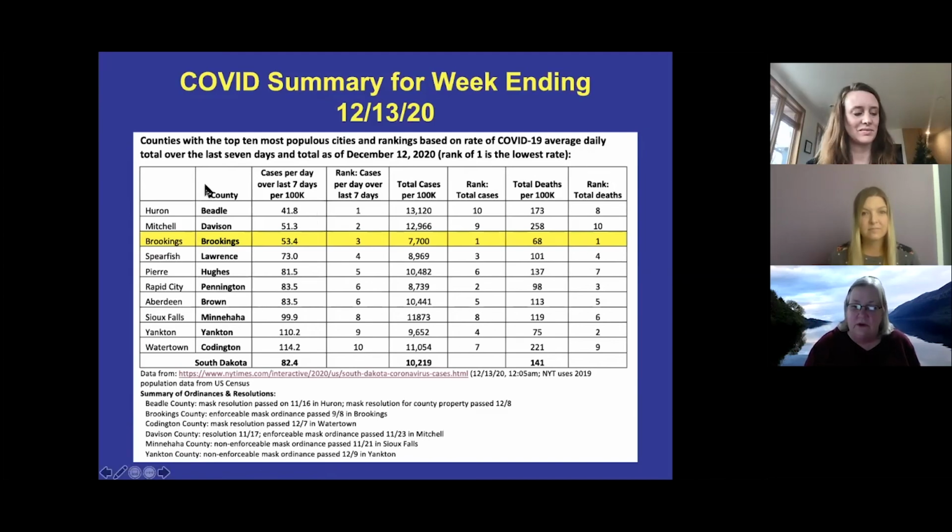This Sunday, we dropped down to #3 for cases in the last week, and both Beadle and Davison County moved ahead of us. And you can see that they have some of the worst cases of these 10 counties. They have ranks 9 and 10 if you look at the total number of cases per 100,000. Both of these counties did implement mask mandates in the middle of November, which has really dropped these numbers. So that's great to hear.